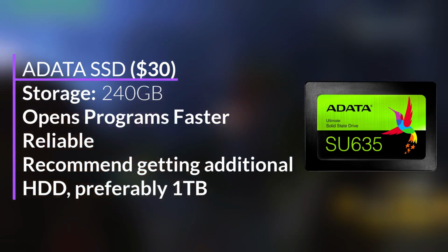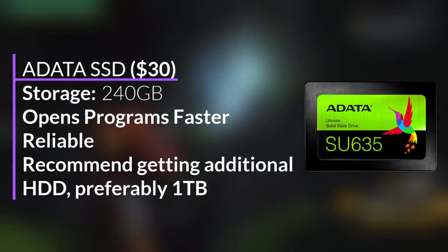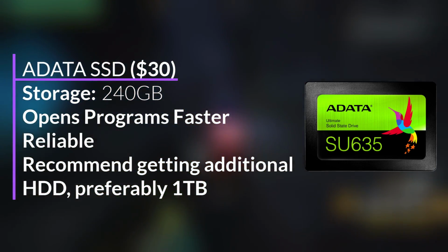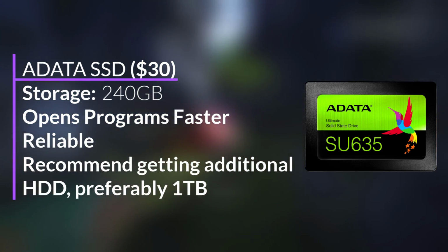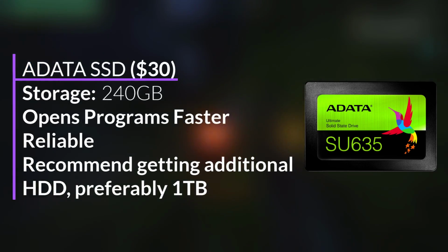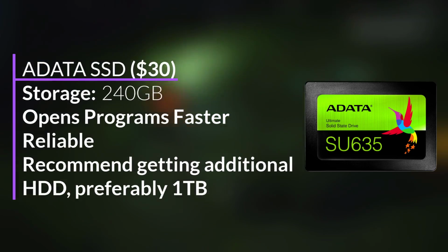Next up for storage, I chose the ADATA 240GB SSD coming in at $30. Now because prices on Amazon are kinda wild at the moment, I decided to choose a budget SSD over a hard drive as SSDs are faster, more durable, and use less energy. But because this SSD is only 240GB, I would definitely recommend getting an additional hard drive, possibly with 1TB of storage because 1000GB is going to last you a very long time.